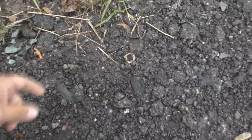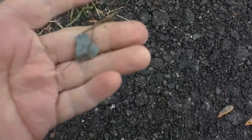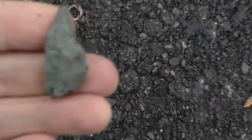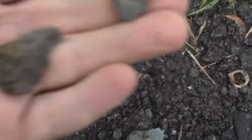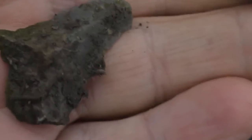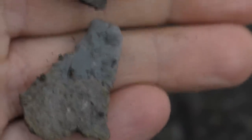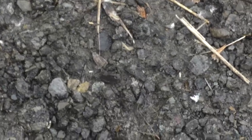Just laying here is blue, weird colored, really rough, kinda cherty stuff. Yep, there's some stuff here. It's very small though. Flip that. I'm having trouble finding larger stuff. I can't do anything with something that small.